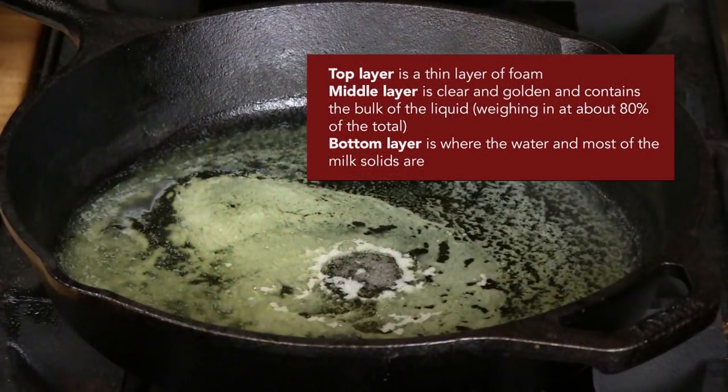What happens is the solids will come to the top. You know how you get a little foam and there'll be some on the bottom? What you want is in the middle. Okay. So we're not going to get real fancy and use any cheesecloth or anything like that. You could to get really pretty clarified butter.